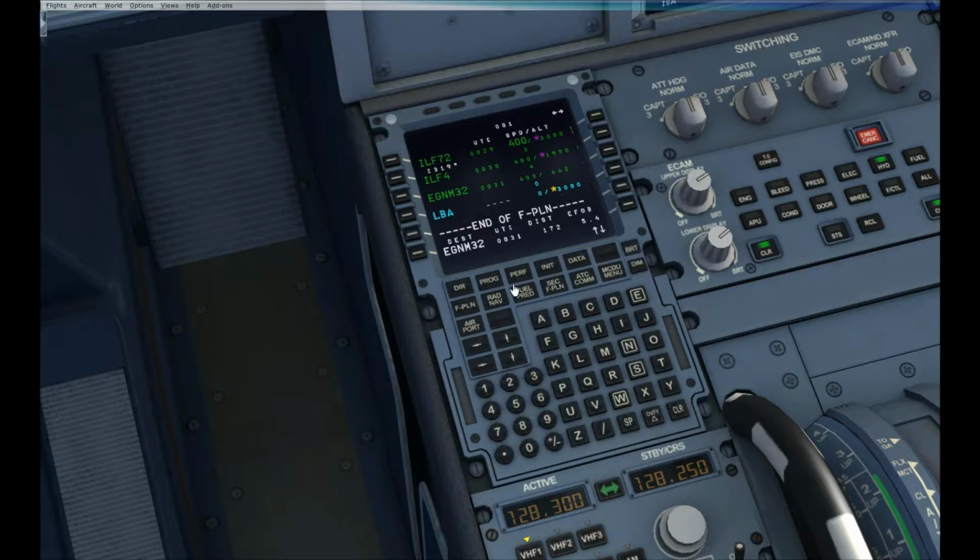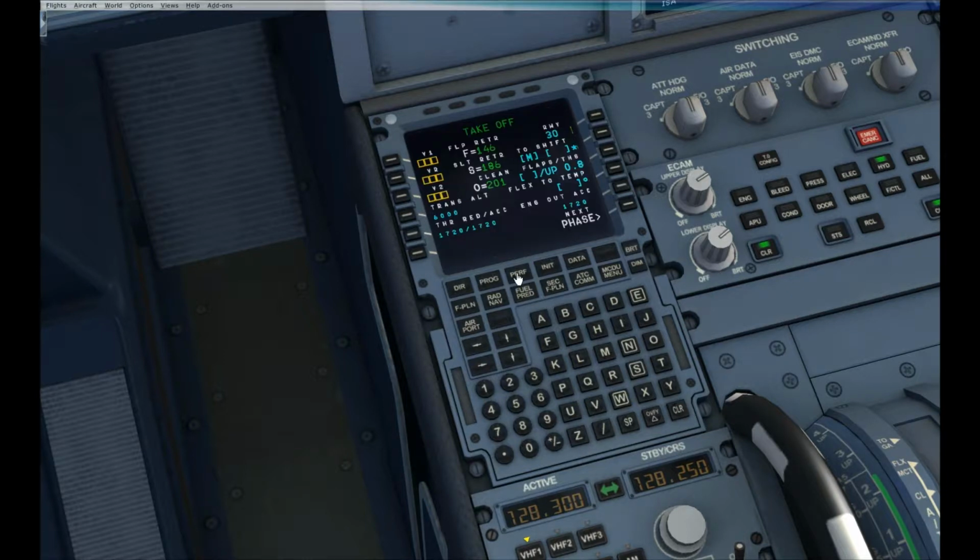Next, we are going to select Performance, Perf. We need some information in here. We need the flap setting that I as pilot am going to use. I am going to decide to use 2 flaps, flaps 2. Enter 2 into flaps. Then right Zulu, left Golf. You will notice it also says up 0.8. That is the level of trim. I need to set my trim 0.8 up for takeoff.